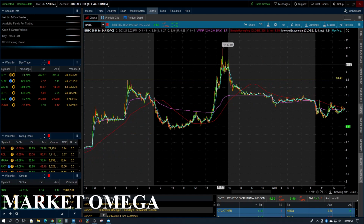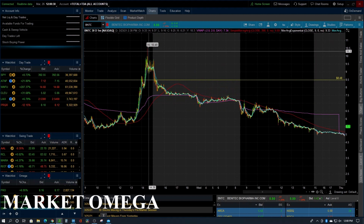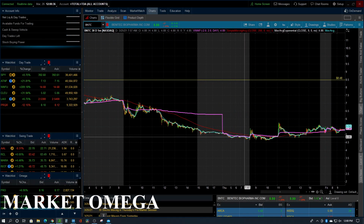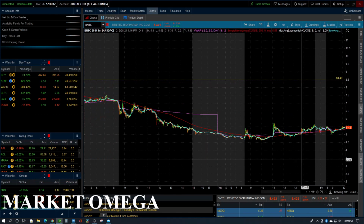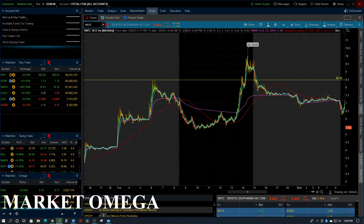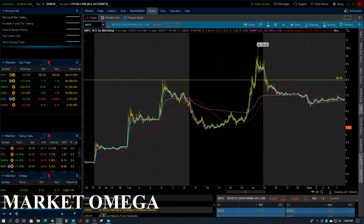So this thing ripped, but then guess what? It never sustained the gains, right? It tapped the 10.40s, and then all the way down, from a high of 10.40s all the way down to the 4.80s actually, or what is this, 4.60s. I think this was their main intention, to dump shares, right? To dump all the way down to the 4.60s or even lower. That was their main goal, right?